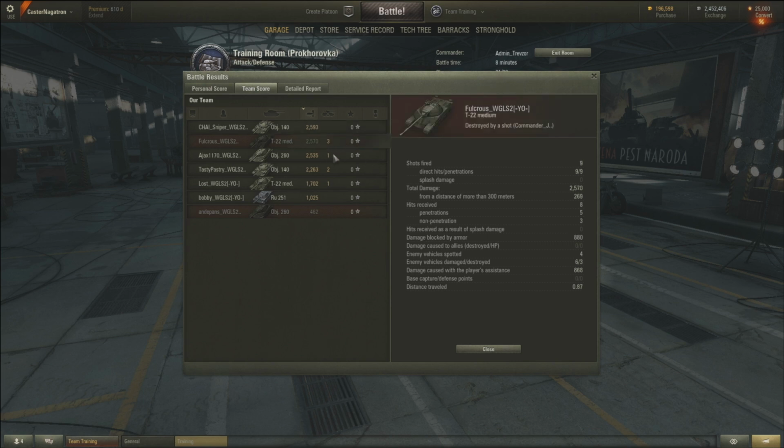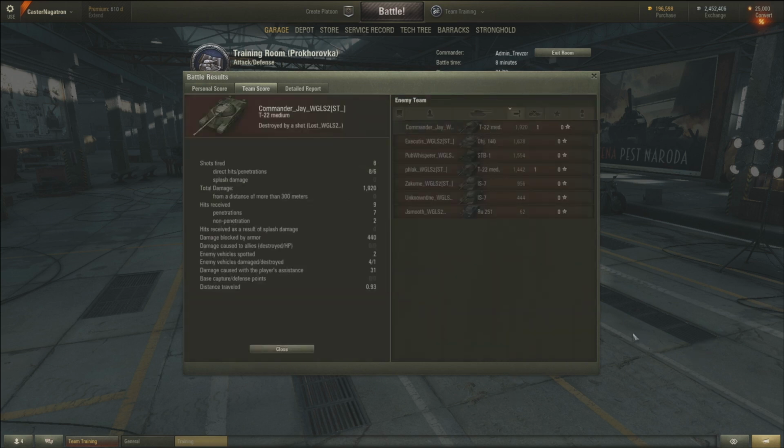That's Chai Sniper and Fulcrus. 3 kills for Fulcrus. 260, 2.5 for Ajax, 2.2 for Tasty Pastry. Man, a lot of damage. See, that's more like when I play my 260 right there. Sorry, Andy Pants, that's just kind of how it goes. It's a good learning point. I may say I hate a tank at some point in time, or that I don't like it, or that it's rough to play, but that's just me. Everybody's got that tank that they don't like. Some people will tell me they don't like the IS-7, and I tell them to get out. That's just absurd.